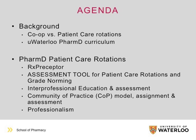All right, so over the next 20 to 30 minutes, I'm going to run through a bit of background on the program, give you some insight into the co-op versus patient care rotations and the current curriculum, and then we'll get into what's expected of the students during their PharmD patient care rotations with you. So we'll talk about RX Preceptor, assessment tools, and then a couple of other key components to the program, including interprofessional education and communities of practice.